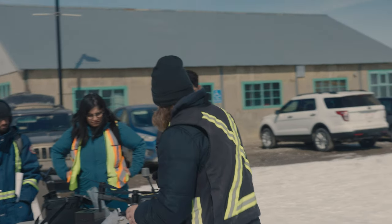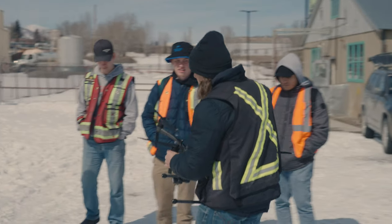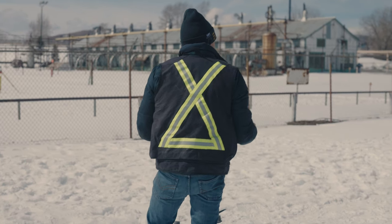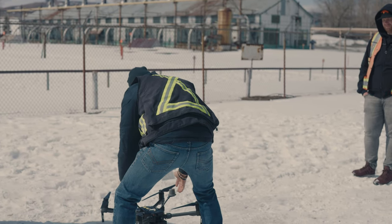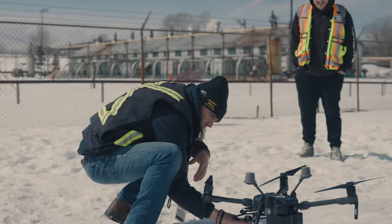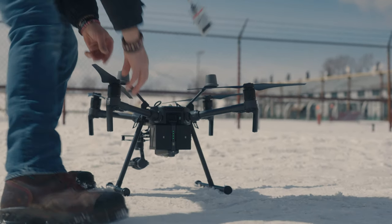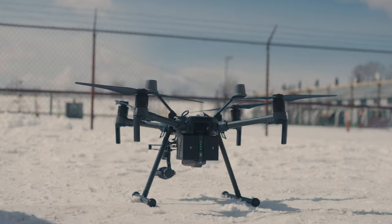So we've got the drone fired up. We've got a connection with the controller now. So I'm just going to move it to our launch spot. I always do a double check of all my gear to make sure my props are on tight, to make sure my gimbal's on tight. These are the GPS antennas there, so I want to make sure that everything's secure before I take off. Okay, I think we're good there.